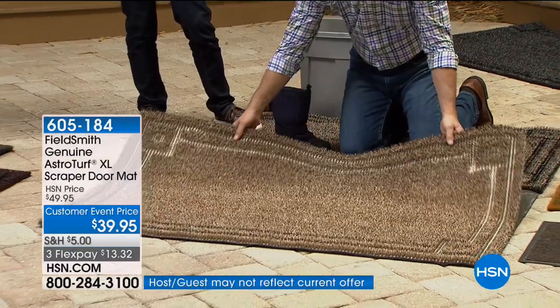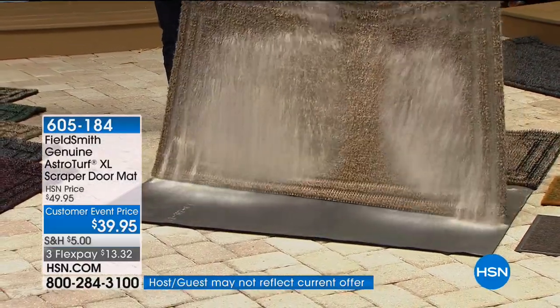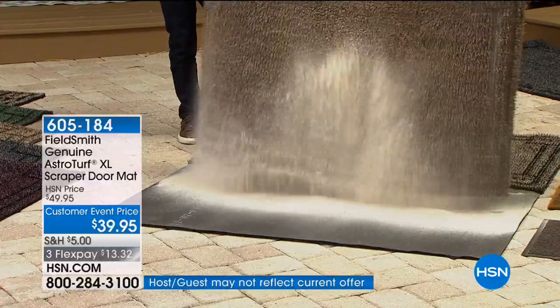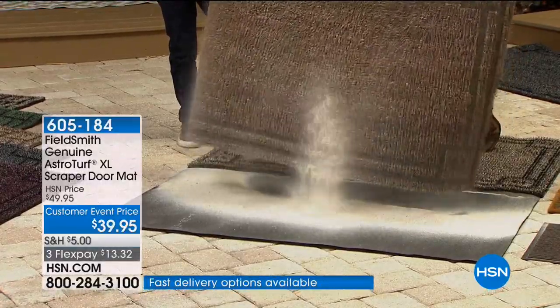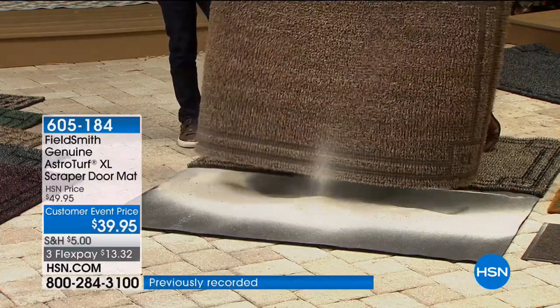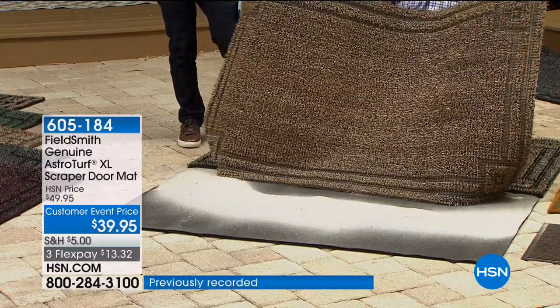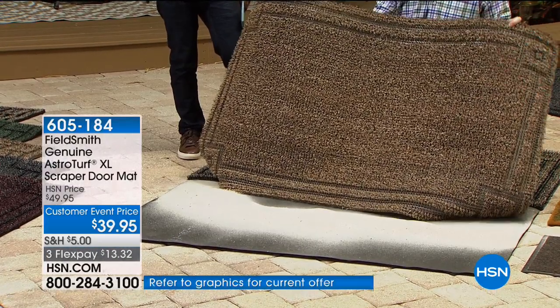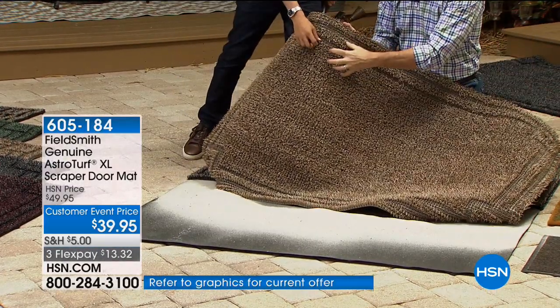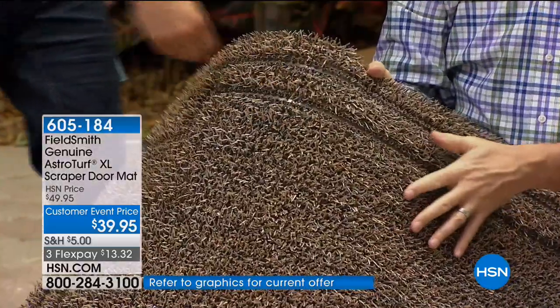Check out this mat. Not only did that mat clean that shoe easily, but look at the amount of sand and dirt. There's still more in there. And look at that. A beach somewhere in Florida is no longer a beach. Can you believe that? All of that was in the mat, and the mat still works perfectly. It doesn't get all gross, mildewy, smelly and grimy.